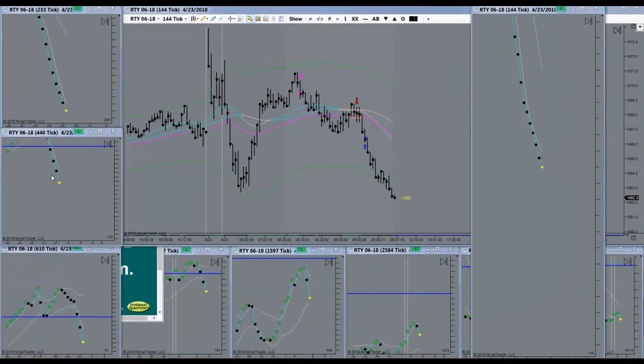Okay, now we're getting separation on the 440 here. The 233 relinquished his pressure, or released his pressure, I should say, to the upside. He got tighter to the rail. But this 440 actually separated from the rail. So he passed it over to the big brother, the 440. I would prefer to see the pressure on the 440 than the 233. It's got more clout.